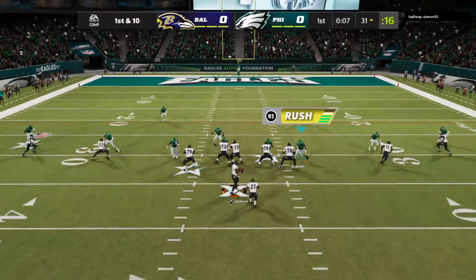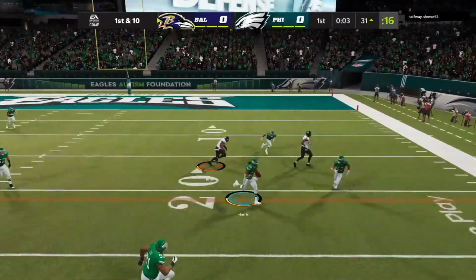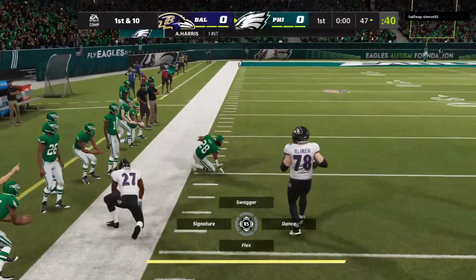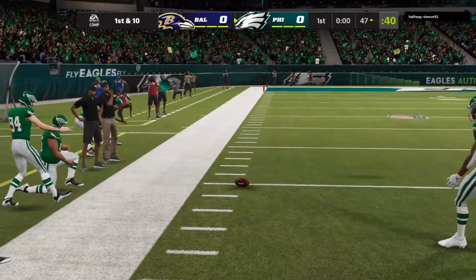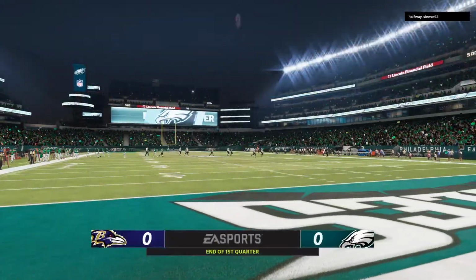No, he didn't. Jackson from the shotgun, rolling to his right. Thrown across his body, and it's intercepted. Picked up by Anthony Harris. And the Eagles are going to get possession of the football as time will run out on this first quarter of play. We're scoreless after 1.